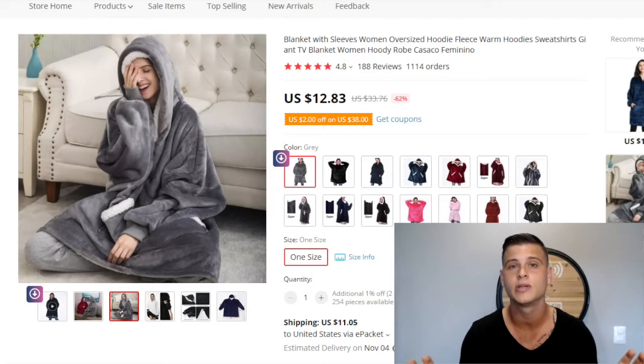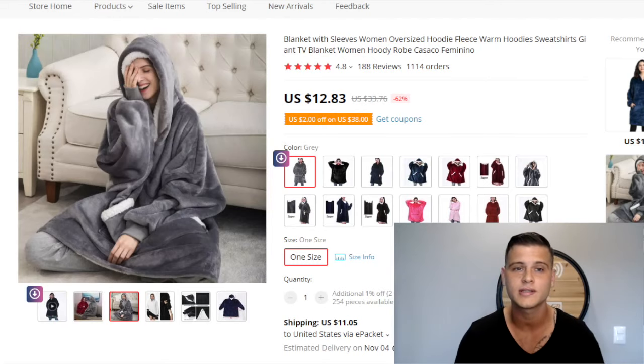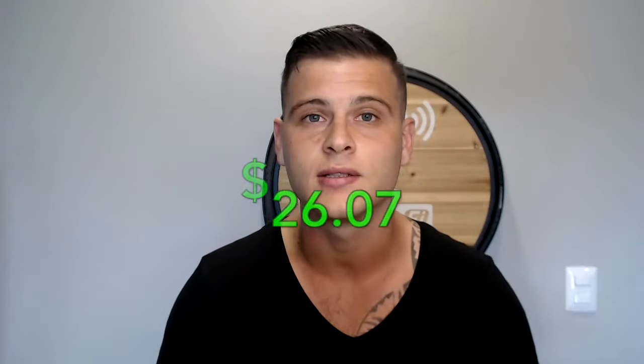It's extremely unique. It has thousands of orders by multiple AliExpress sellers. It has been scaled by multiple stores in the past, and as a matter of fact, there are still stores that are selling this product right now and making some huge profit. Selling this product, we're going to sell it around $50. The buying price is going to be around $24, and the total profit is going to be around $26.